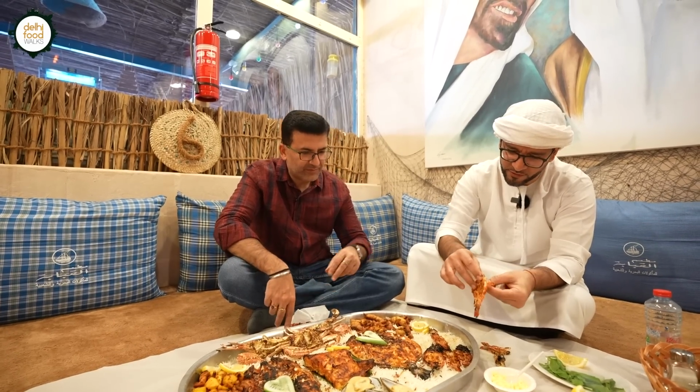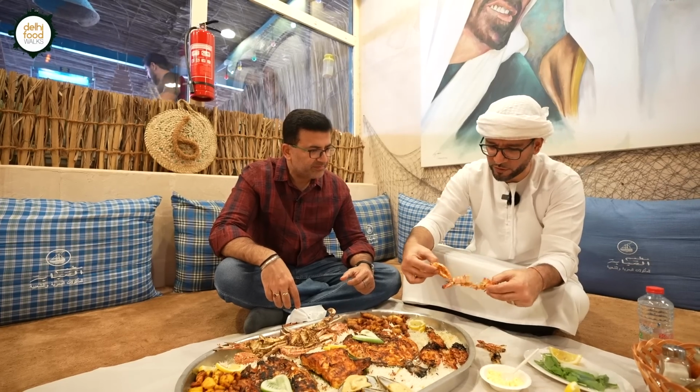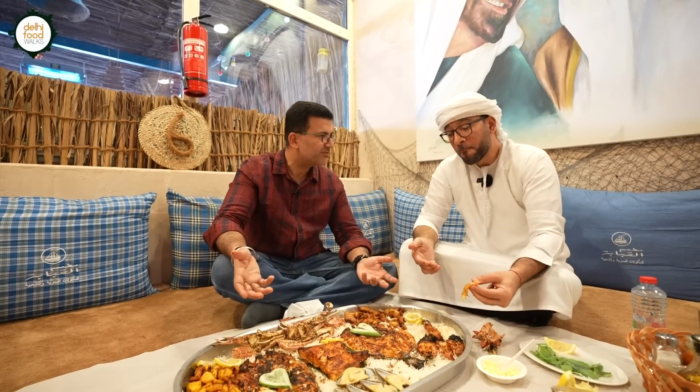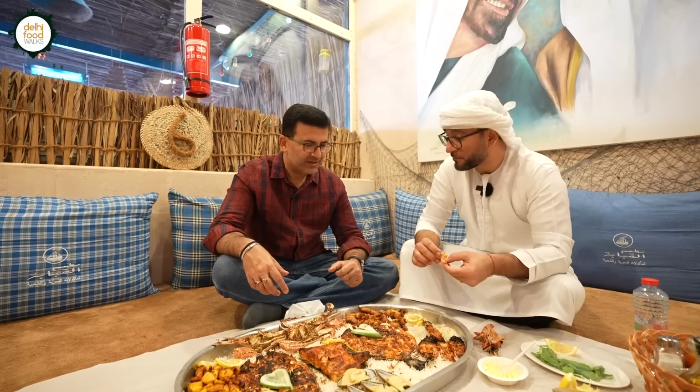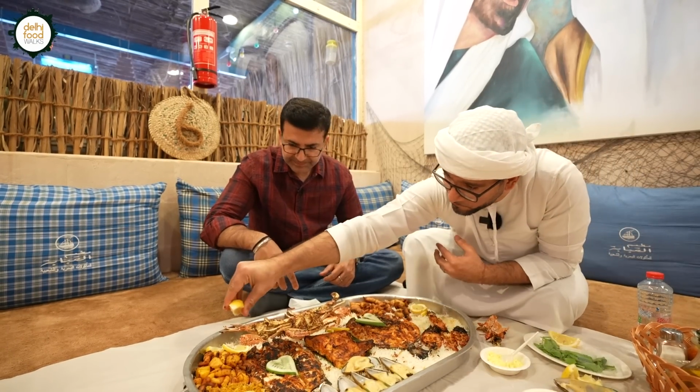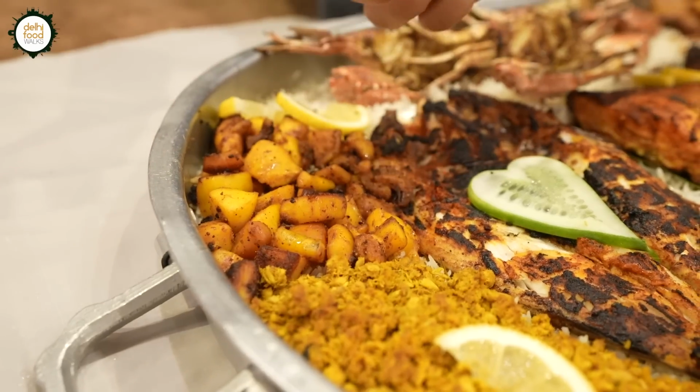And all sorts of different sizes, but this one is not a very large one. I think it's all about the freshness of the fish which you get here. Absolutely. Let's put a little bit of lemon on these. Let's try squid. Some of this, I'll take a piece.